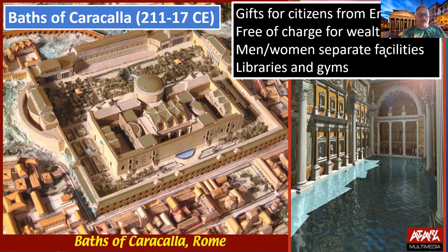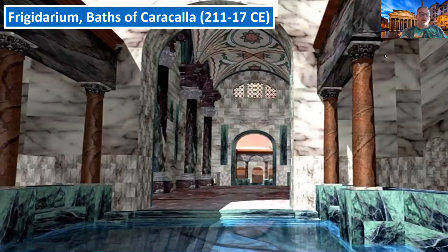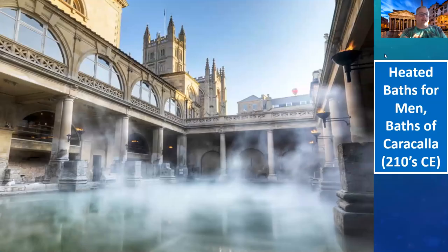We have a professional army that now does that. There's a frigidarium, a really cold bath that you would go into to stop sweating after you worked out. They're heated baths for men only, and underneath this, there would be actually a wood-burning fire pit where slaves would literally just be pounding wood that might be 130 degrees that's going to heat and boil the water for you.